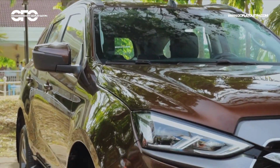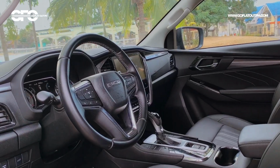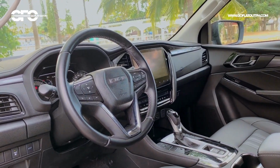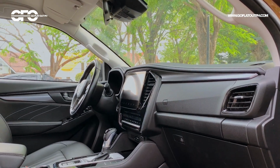But in a few years' time, we suspect that the Isuzu Mu-X will quickly feel outdated, especially once its rivals start releasing their next generation SUVs, which already began with the next generation Ford Everest. And that SUV is already pushing the boundaries of cabin tech and driver assistance features.